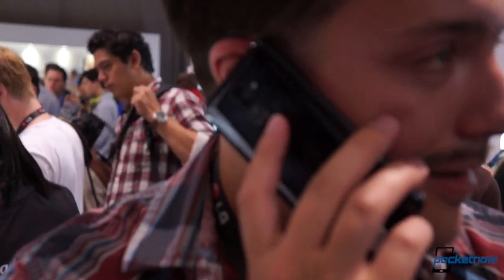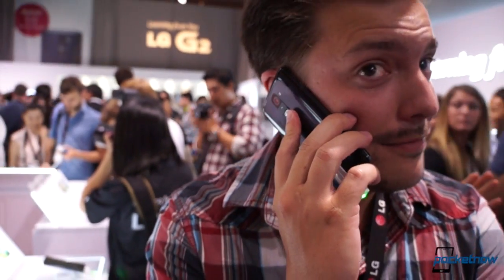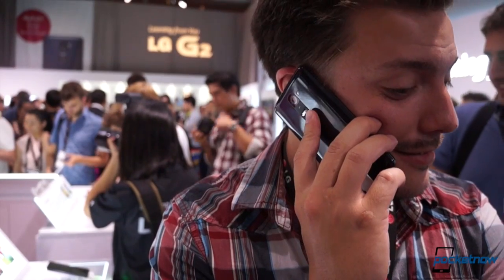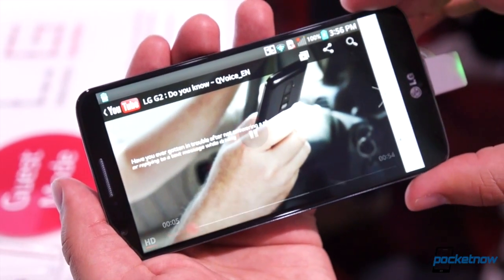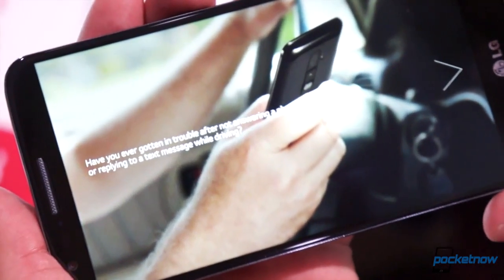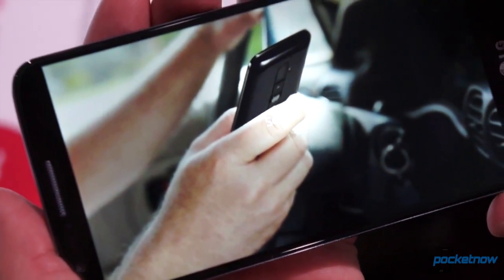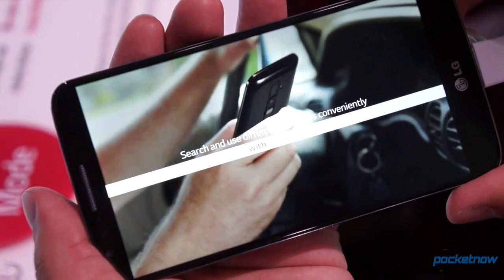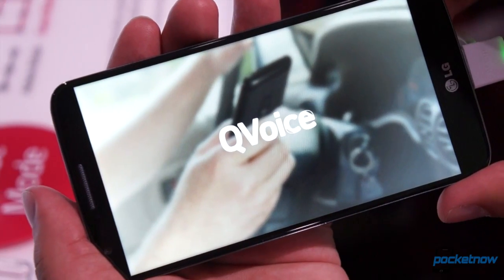The G2 follows in the footsteps of the G Pro. It's a fast, responsive, lightweight Android device with a ton of software customization. But the G2's real story, beyond the performance of its Snapdragon 800 chip, will lie in the special software features LG has baked in this time around. At first glance, it's looking pretty interesting, and there will likely be a fair bit of buzz surrounding this device when it launches later in the year.